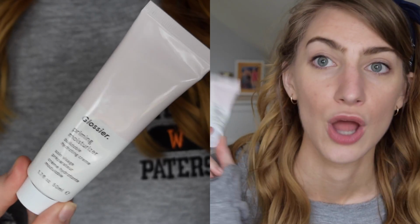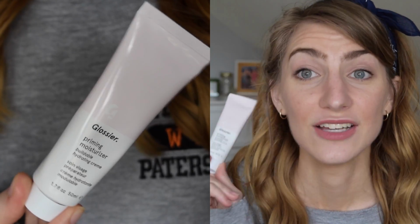So you guys know the gist of this. I'm going to start off with beauty this time, and two of the things I'm pretty sure you can guess if you've seen some of my videos in the last month or so, and they're both Glossier products, and I'm obsessed. The first one is the Glossier Priming Moisturizer. Yo. If you have dry skin, try this.